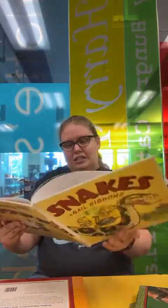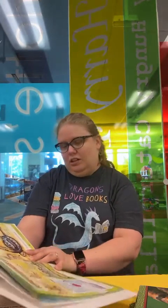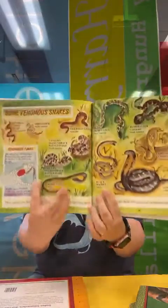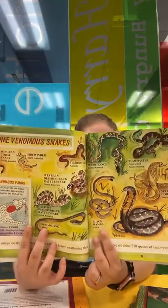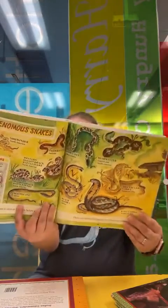This is another book called Snakes by Gail Gibbons. It's got a section about some common snakes. It's got your garter snakes, which are little snakes that get in your garden. Here's our friend the king snake. There's a vine snake. And this is the section about some venomous snakes. There's rattlesnakes, which we have in the United States. We also have cottonmouths, which are water moccasins, like I talked to you about. And we also have copperheads.